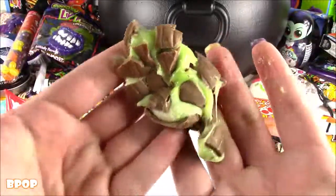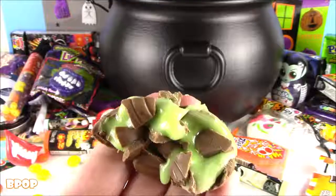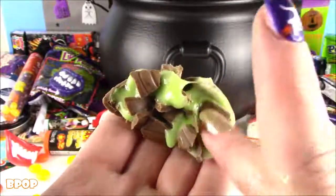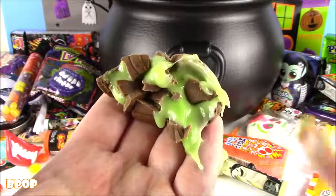Ew! Oh wow, that looks like a slime. Let me taste it. Ew! Gooey chocolate goodness. Delicious. You got that milk chocolate Cadbury with this kind of cream. It just tastes like cream. I don't know what it is. Doesn't look too great, but it's really good.